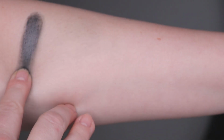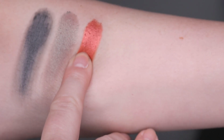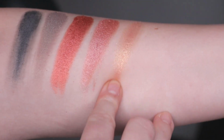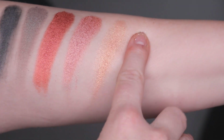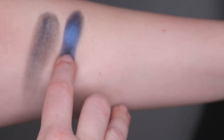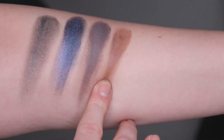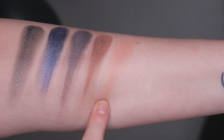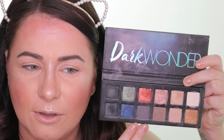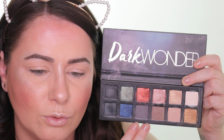As you can see, some of them are more pigmented than others. I particularly don't like the black shade and this dark shade with blue glitter in it. They are not really pigmented. Also, this green is really misleading because it looks like a nice green color, but once you swatch it, it's actually a duochrome shade and it's more of a grayish color with blue hue to it.